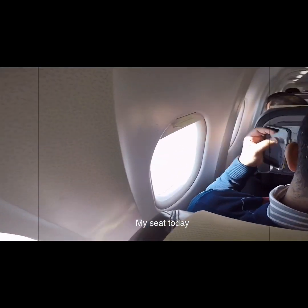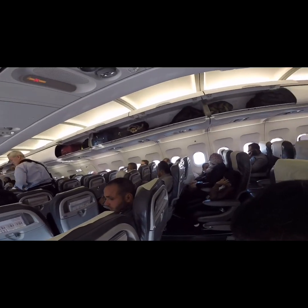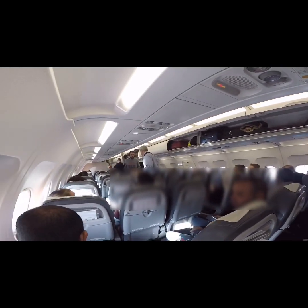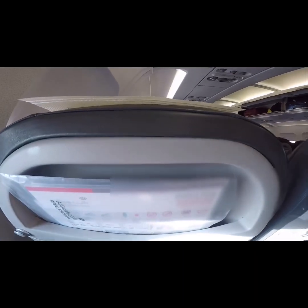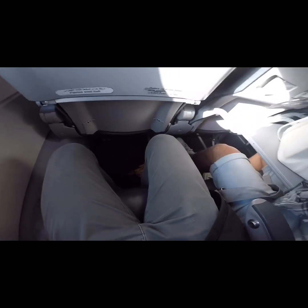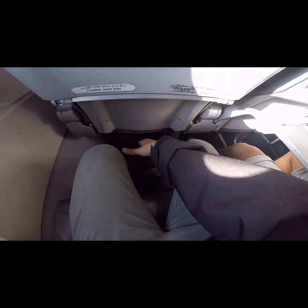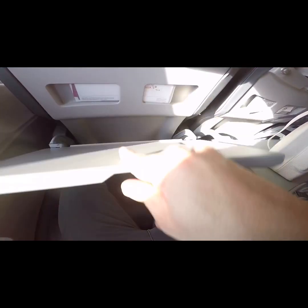Okay, I have already boarded. The configuration of the economy cabin on the Jordanian Airbus A319 is 3-3. The seat is comfortable for a 1.5 hour flight. This is a standard seat, but you might get a little bit of extra legroom because the seat pocket is equipped on the top.